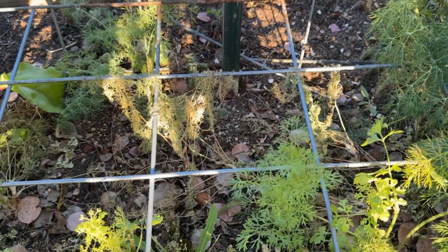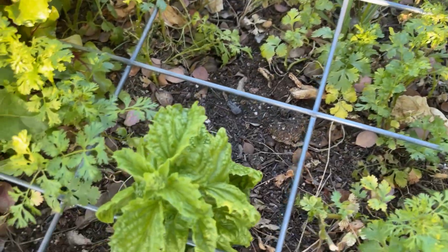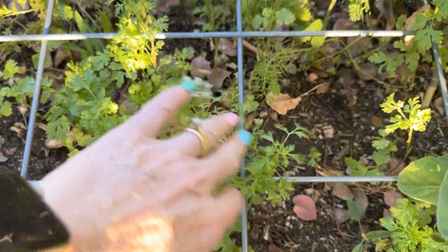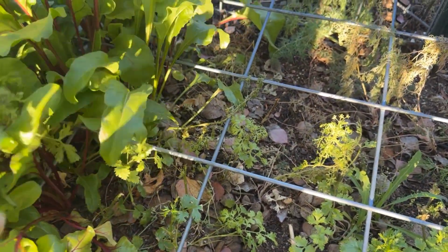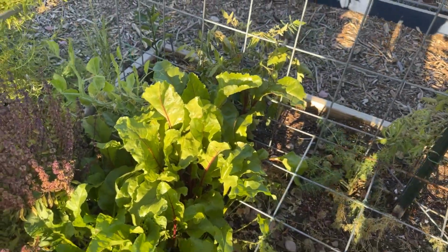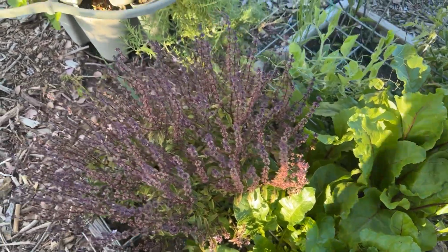Why is the dill dying back there? Oh, it's covered in aphids. When are the good bugs gonna come in? That's what they say. All right, got some beets going on over here. I like myself some beet greens. I actually do like beets in general. Got another opal basil that I need to trim back.